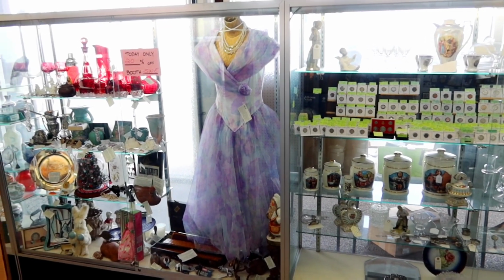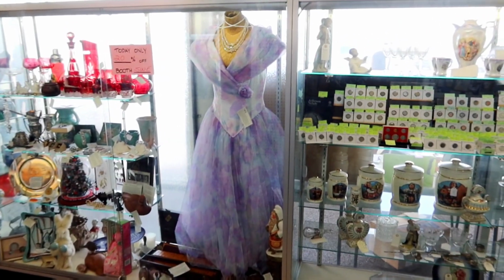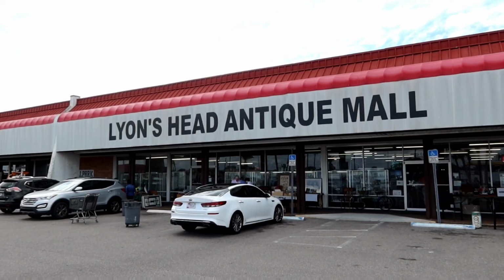Is that a prom dress or quinceanera dress or what is that? It's for sale, whatever it is. NRA patch. Well, my friends, we're gonna call it a day.